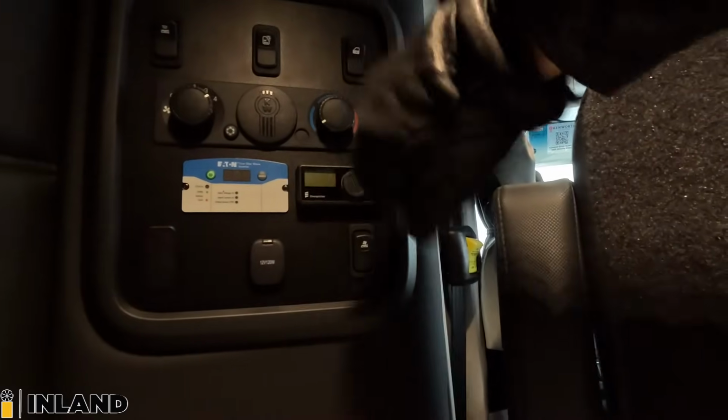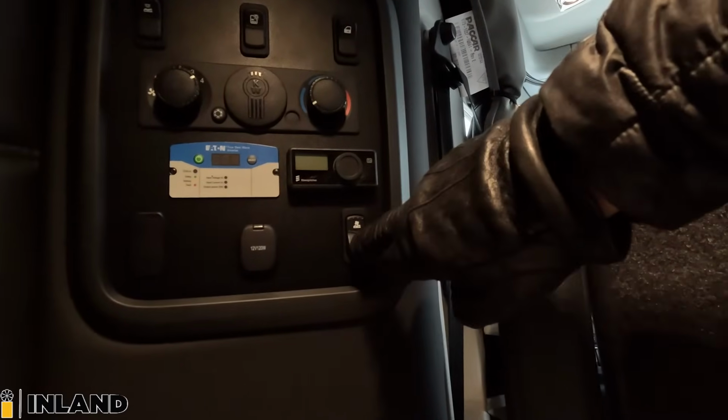Inverter controls, heat controls, and that is for that little fan, which I absolutely love. I think that's the coolest thing. Glad we have that. There you go.